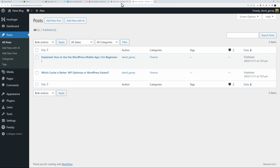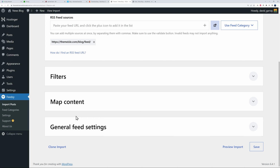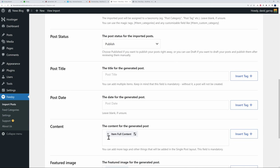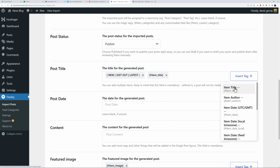Okay, so now let me show you another amazing feature, which is called SpinTax. So if you go back here to finance, let's scroll back at the bottom here, we go to map content. So this time, instead of having the title like we have in the content, let me show you how you can create different variations of the same title. So here, for instance, if you open curly brackets, you can put 3 or 4 different options. So maybe new, and then the pipe sign, the straight bar, new, and maybe just out, and perhaps latest or something like this. So here you're giving basically 3 different options, space, and then after this we can insert our title.